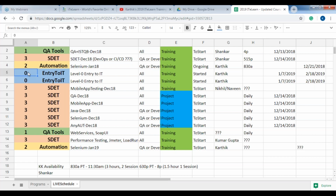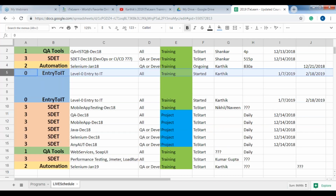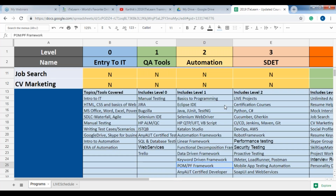Java is the other training, and Python. So first comes Java. I need a few rows here. That would be under automation. Let me make sure where the topics come. Here, in this document, I'm going to put it here. So I've included everything. Okay, so the level names are incorrect.